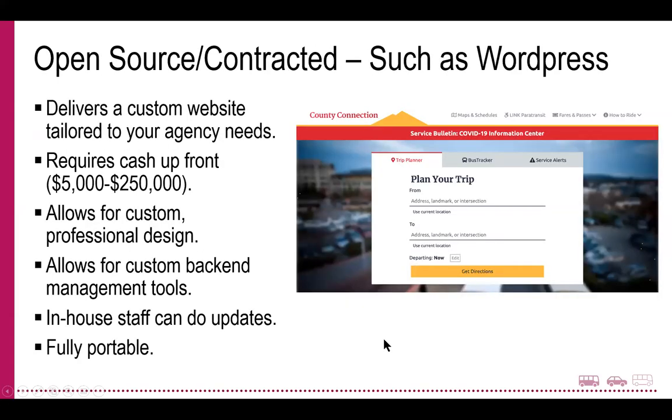The third option that I'd recommend is an open source contracted website using open source software such as WordPress. There are a few other options too, like Drupal, but WordPress is the most common one. It's the one that most websites are built on. It allows you to have a custom website tailored entirely to your agency's needs. But it is not free.